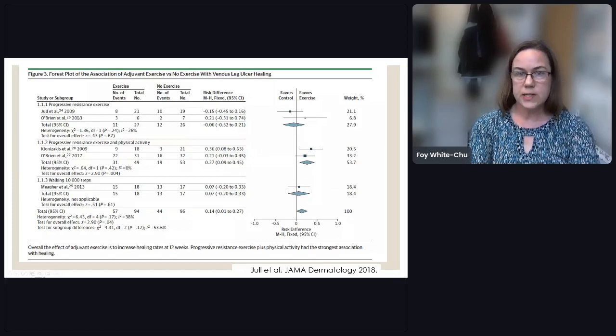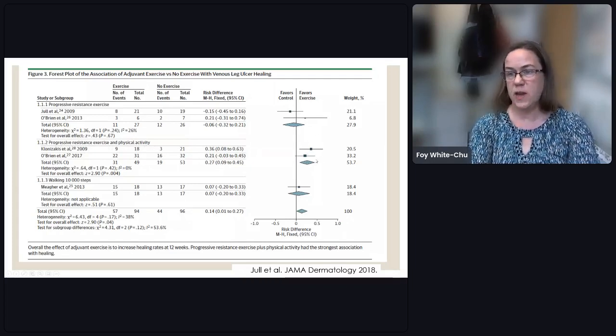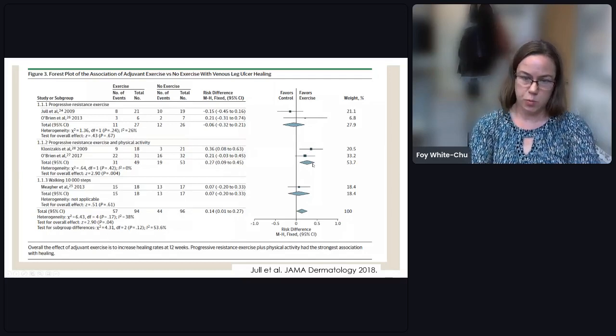So you'll notice with the progressive resistance exercises, so this is calf raises only, it kind of falls in the middle. Maybe it helps, maybe it doesn't. Then walking 10,000 steps, maybe a little bit better. Maybe it helps, maybe it doesn't. But the combination of those progressive resistance exercise and some kind of aerobic physical activity definitely pushes in favor of exercise and helping with wound healing.